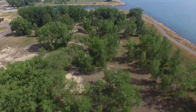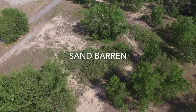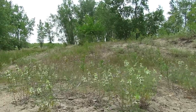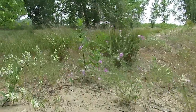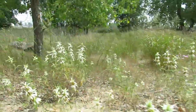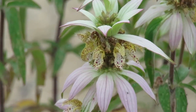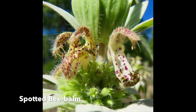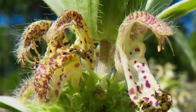Here at the Bell Slip, we find a very unusual habitat, a sand barren. It only covers a couple of acres, but what an important couple of acres it is. One of the many unusual plants that we have at the Bell Slip sand barrens is this one, spotted bee balm. Once it was much more abundant along the shorelines, but now it's nearly vanished.